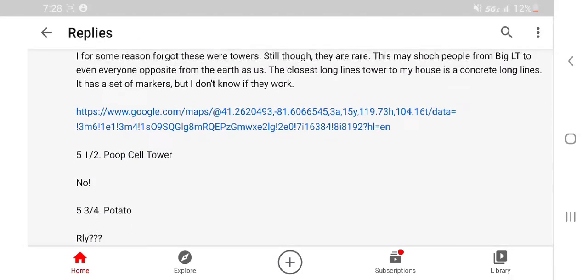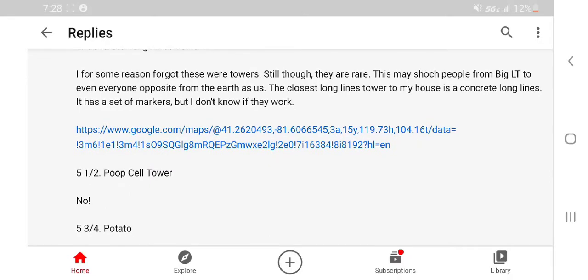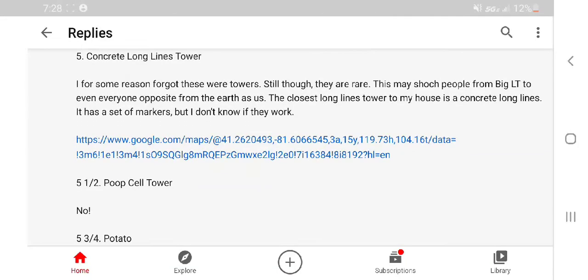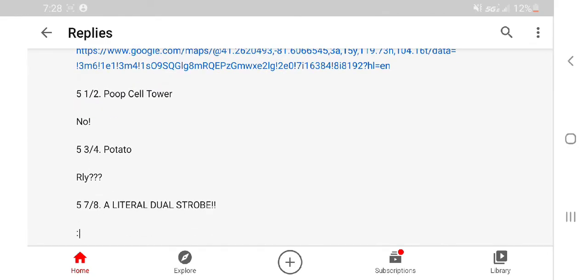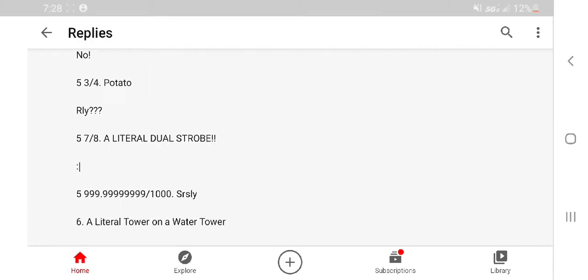Okay, let's look at number 6. Number 5 again. Number 5, the second half of number 5, Poop Cell Tower. No, number 5, 3, 4, Potato. Really, what the heck is this? A literal dual strobe. Bam, bam, bam.